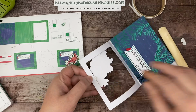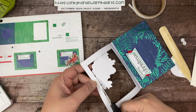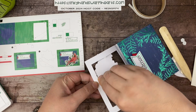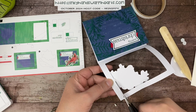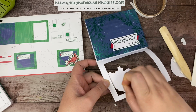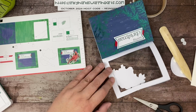Okay, I don't. So if you don't have them in the right place, just trim the piece off that edge and remove it. Okay? Wherever it's sticking out, you can just pull it up and remove it because you don't want it to stick.